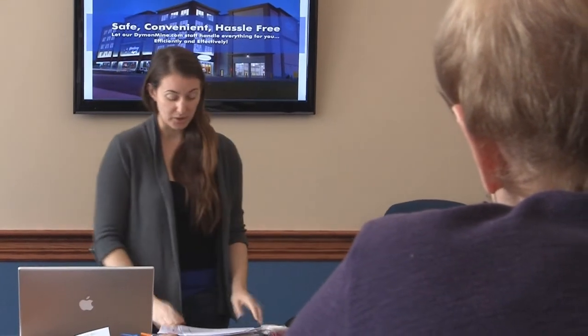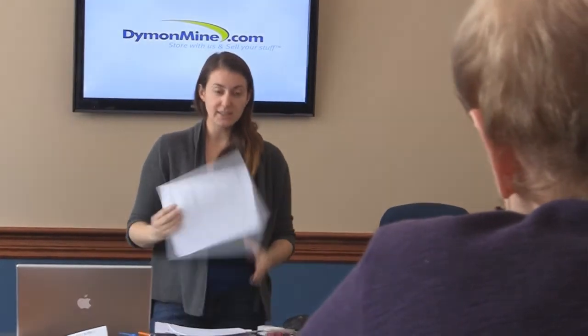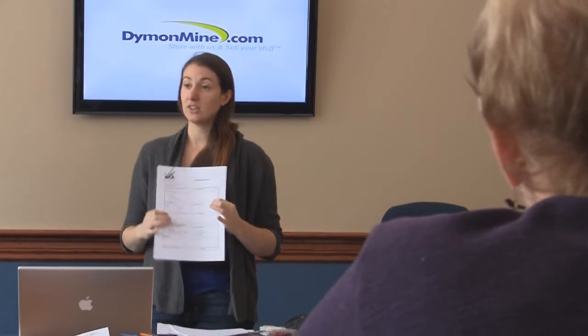We have a condition report, which is attached to all the concession registers. These are forms that you fill out to determine whether or not the object is in good condition or not. At this point, it's used as an assessment. And we also have artifact assessment forms, which is what goes to our committee to recommend to the board whether or not we take an item.